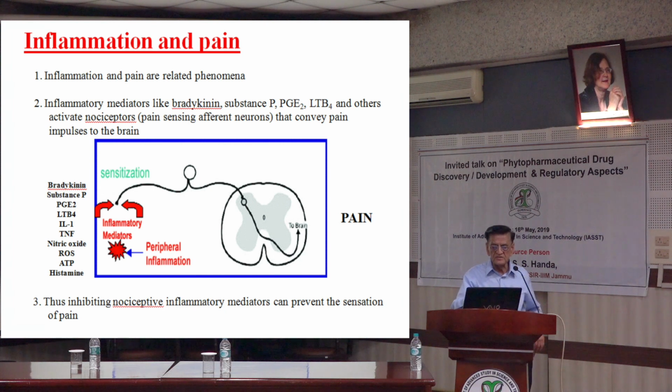I briefed about this because when injury occurs, there is a liberation of the mediators. And those are the arachidonic acid pathways, prostaglandins, leukotrienes, and those stimulate the nociceptor, and then pain is felt. If you block these mediators by a drug, that will take care of the pain.